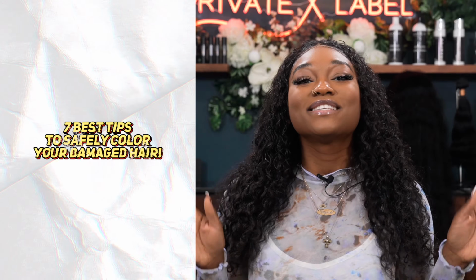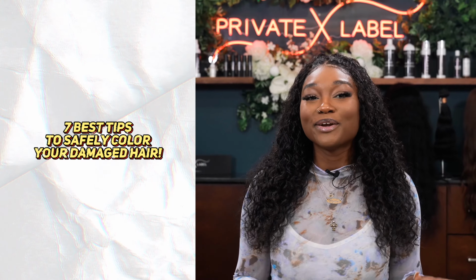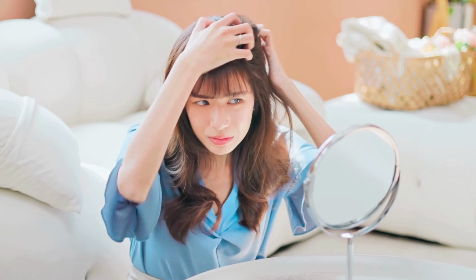Hey guys, let's get into the 7 best tips to safely color your damaged hair. Okay, so let me guess, you found yourself in a pretty sticky predicament. You've managed to damage your precious tresses.